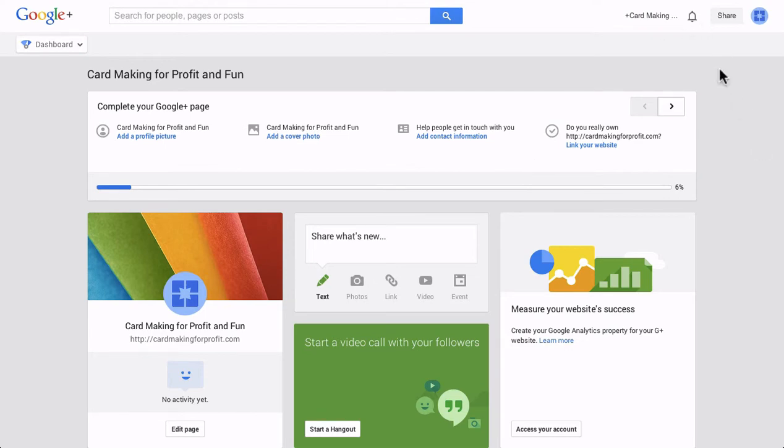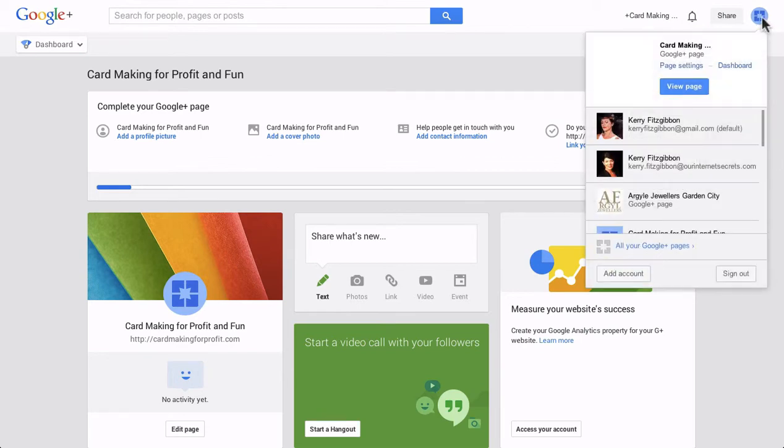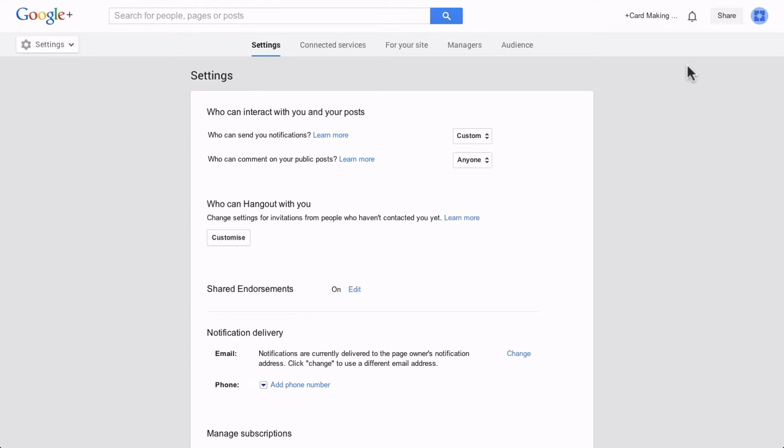One thing it's going to show you is your notifications up here. So this is where you can get all your notifications from, very much the same as your personal profile as well. And over here is where you can change all your settings. So we can go in here and change our page settings, okay? So if we click on page settings, we can have a whole heap of things in here, okay?